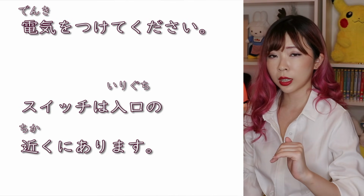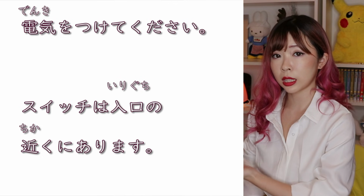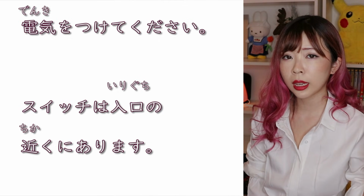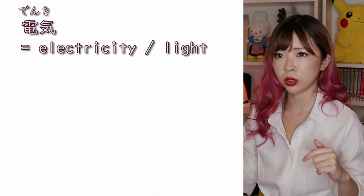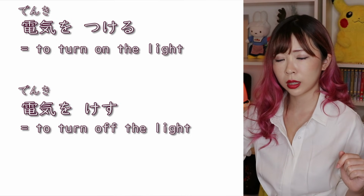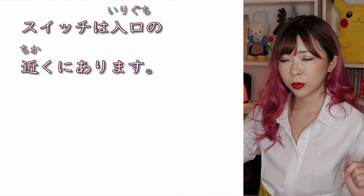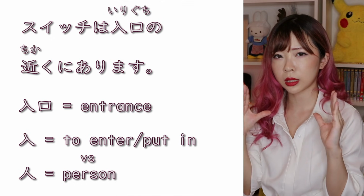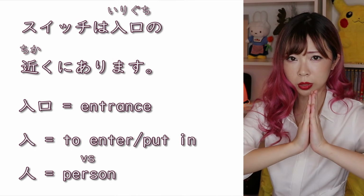電気をつけてください。スイッチは入り口の近くにあります。Okay, so 電気, remember from 電車, train, electricity, right? 電気。つける, again, this is important, you should remember. 電気をつける is to turn on the lights. 電気を消す is to turn off the lights. Okay? つける、消す。スイッチ, switch. 入り口の近くにあります。So, 入り口, this kanji is also important. 入り口, entrance.